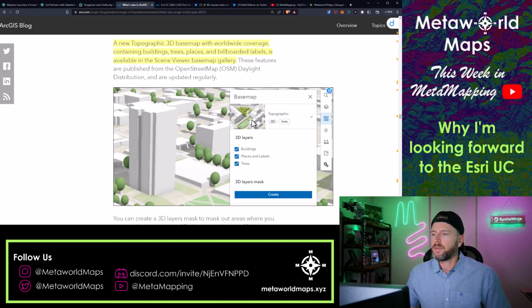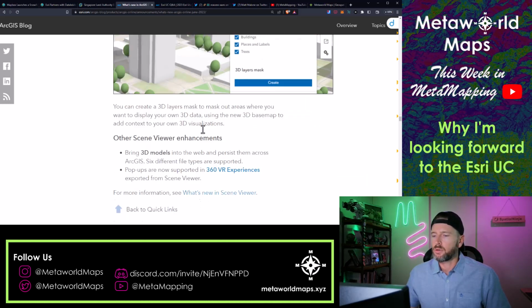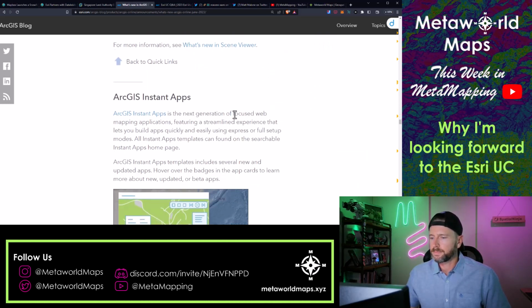So within the scene viewer, you can now choose a 2D base map, or you can choose this new 3D base map that's in beta and have these different trees and buildings automatically extruded within that 3D web scene, which I think is pretty cool. And again, just reinforces how we're moving to 3D mapping and creation of these digital twins.